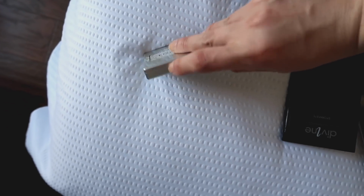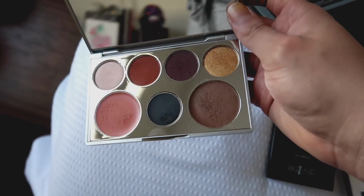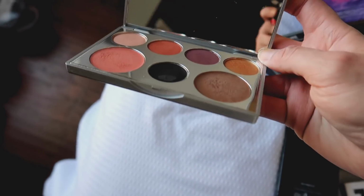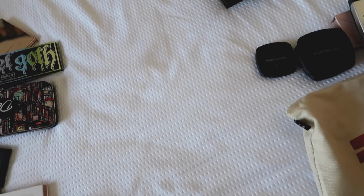This is another thing that can go in the gifting pile. This is from Pure Cosmetics. It was sent to me. I just never ever gravitated towards it. I think I only used it once. The colors are beautiful, but they were just not very me.